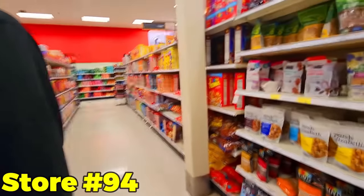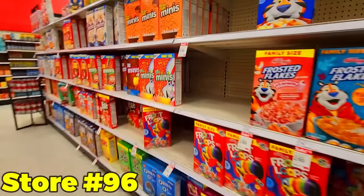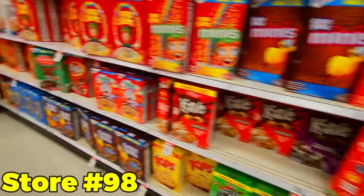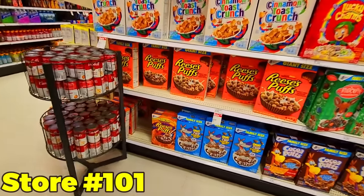Then we proceeded to go to 9 different grocery stores looking for our cereal. Look a little like this. We go to the aisle, we dig in the Reese's Puffs, and we just didn't find them, and we would leave sad and crying. Literally nowhere has them.